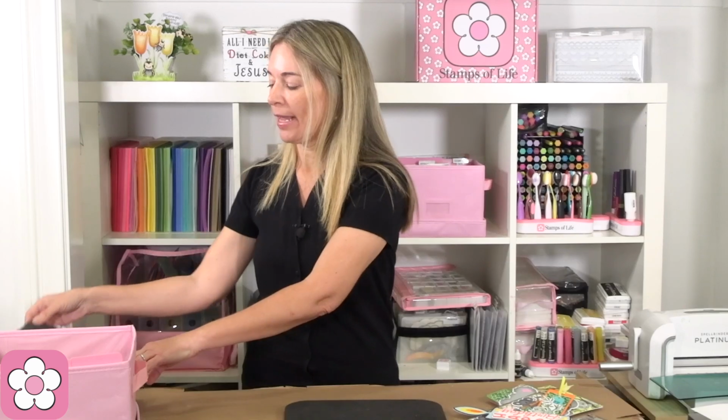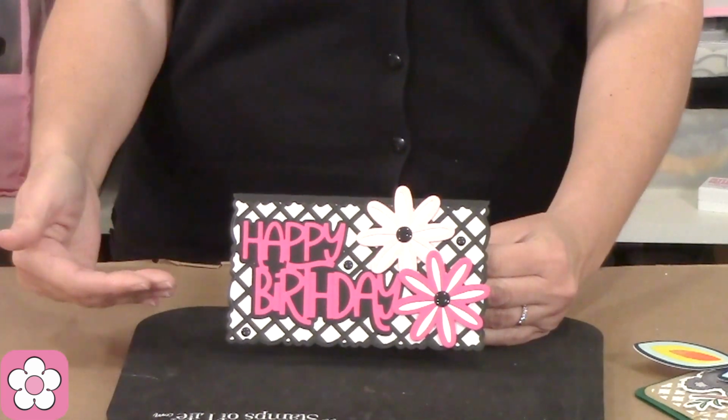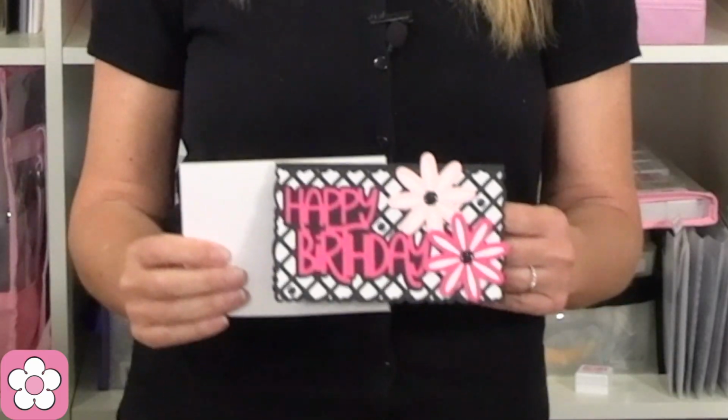Then we also came out with, and I'm embarrassed to admit it, we did not have our mini slimline decollage. Phew, now we do. I can't believe it. Mini slimline decollage. Look at how awesome that decollage is.